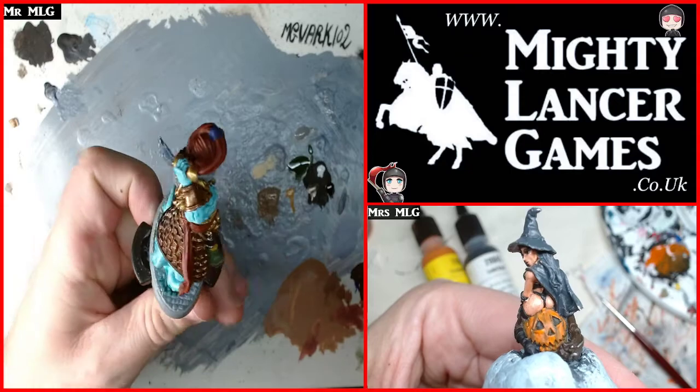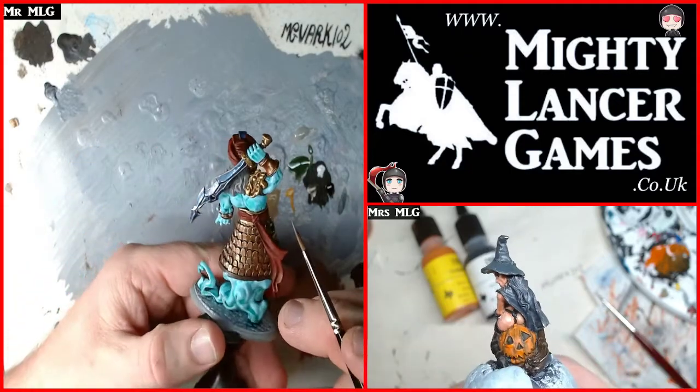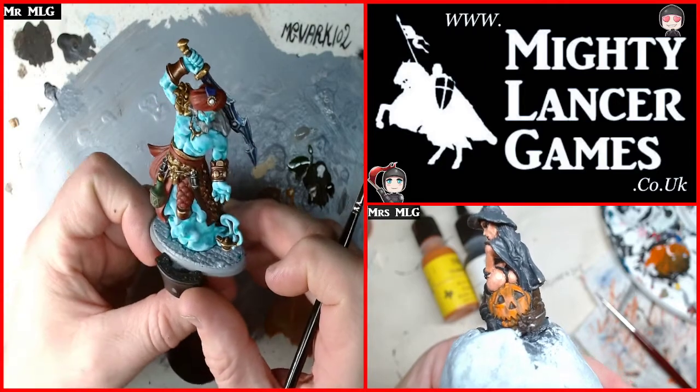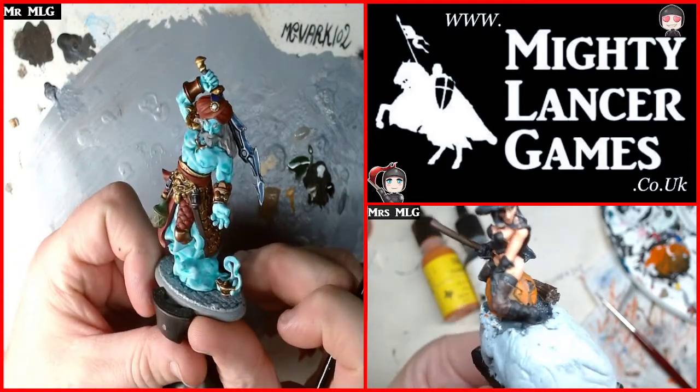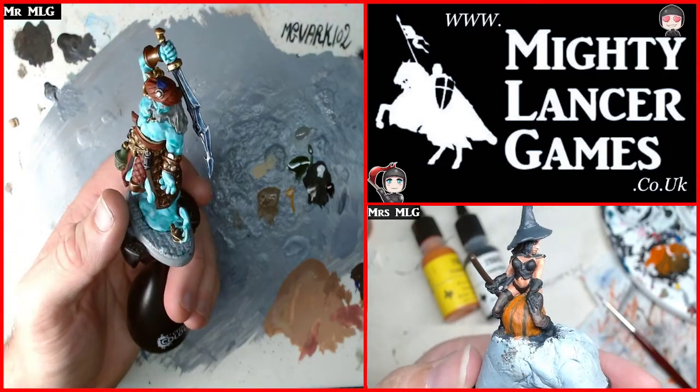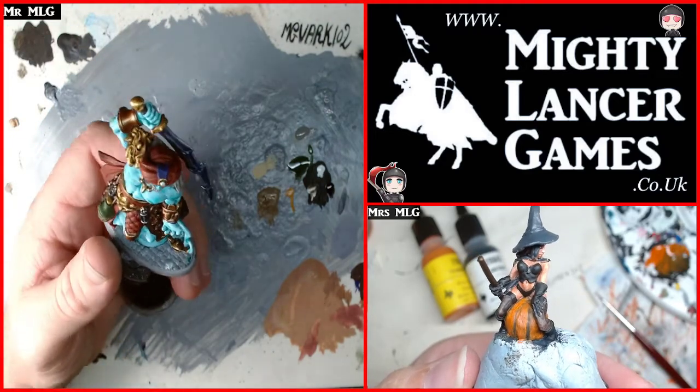Yes, the pumpkin does look very happy. He's obviously just hanging out, having a seat, providing a service. That's what he's doing. Providing a service.